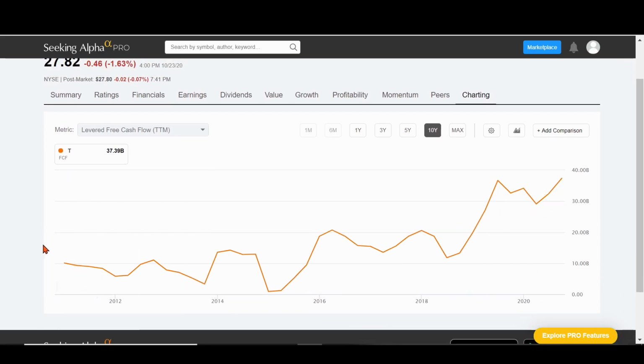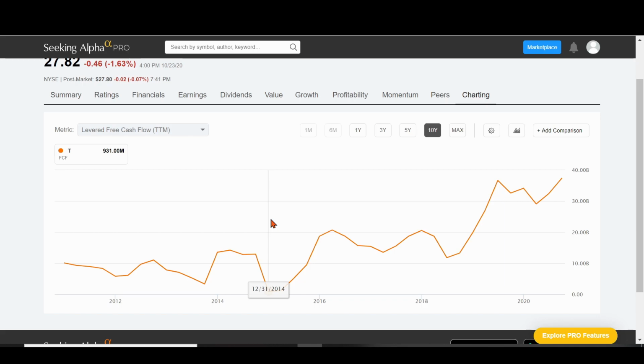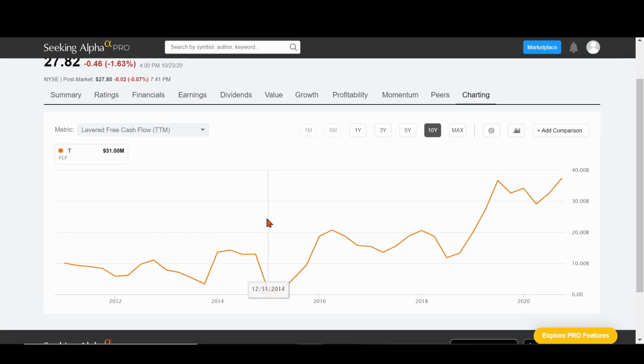So since 2011, they've grown their leverage free cash flow from 10 billion all the way up to 37 billion. And when we jump into their free cash flow statement, you'll see how much cash flow they're generating compared to their income statement net income. So the next thing we'll do is jump straight into the financials.